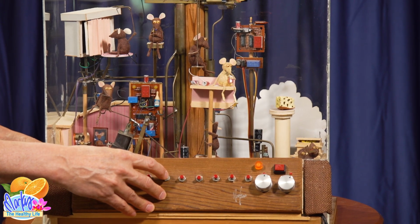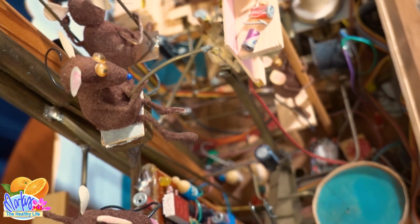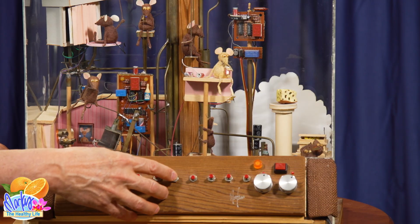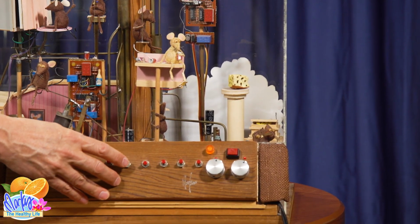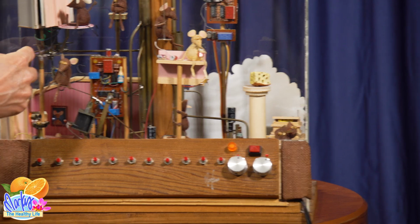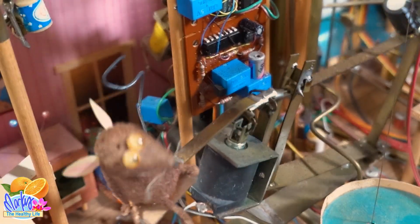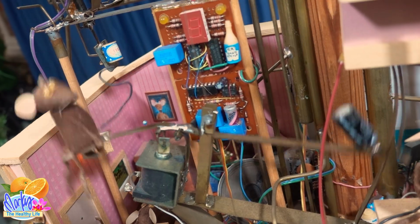He's fishing. And there's a little wire going down, a fishing line going down into the water. There's the sixth one here. This one is a mouse that's like a teeter-totter. This mouse is counterweighting this mouse, so when this one goes down, that one goes up, and he jumps up and goes, hey, buddy, hey, everybody.